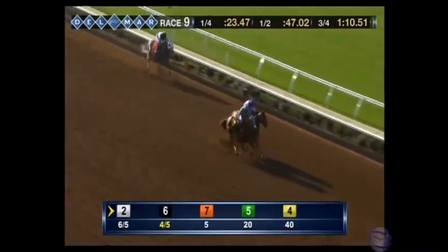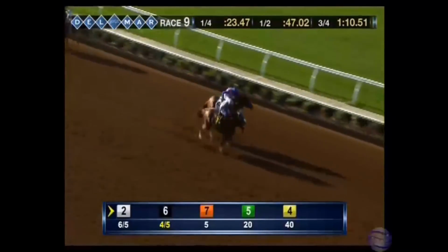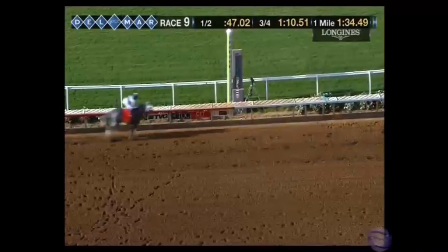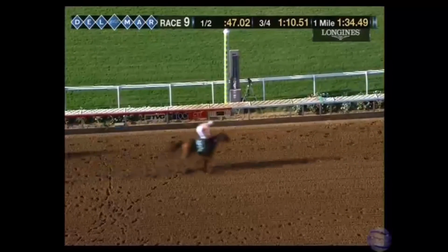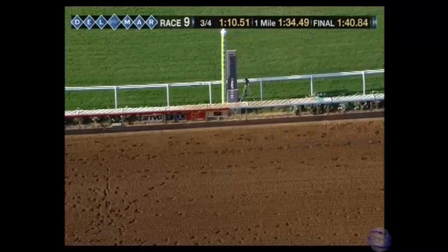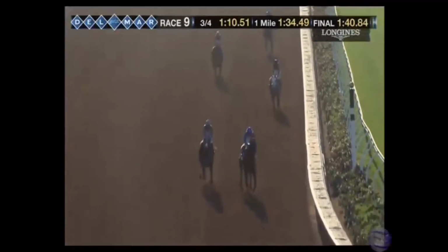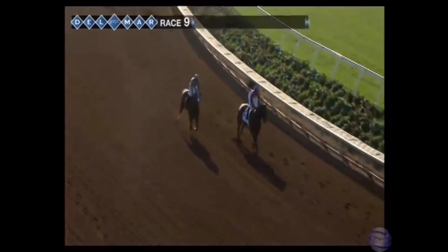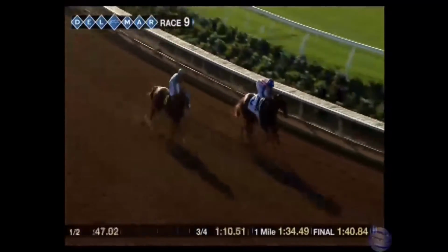So California Chrome's San Diego Handicap victory tells us this horse is in great condition. He turned in a really fast time, a really fast mile, and I think he's going to be sharp as tacks for the Pacific Classic and the Breeders' Cup Classic.